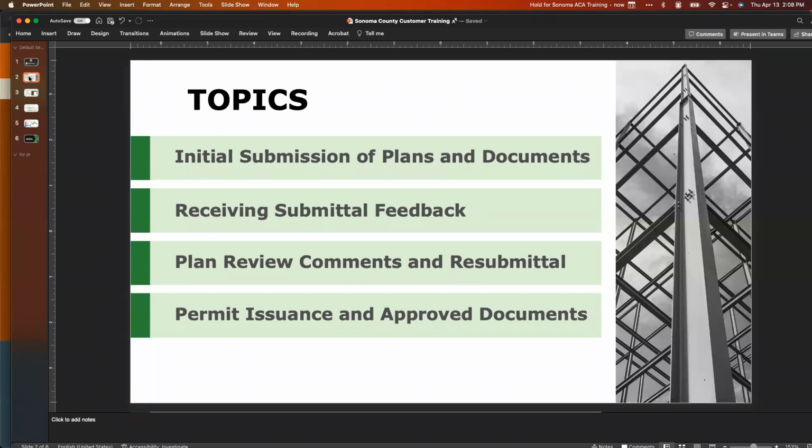Once you have submitted, there'll be an opportunity for the permit techs to be able to do an intake analysis of completeness and sufficiency. If there is anything missing or anything you need to address before we move forward to plan check, you'll be able to receive communication by email and update any requested items that were found right from Permit Sonoma. So we'll show you how that communication will be received and how you can make those updates.